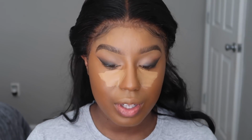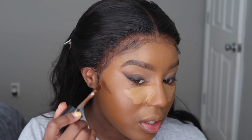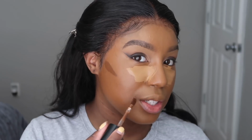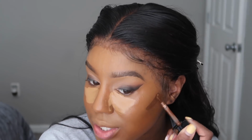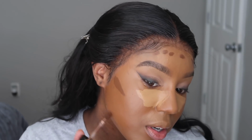So while that's sitting for a little bit longer, I'm gonna take Sable by Too Faced and I'm going to cream contour, and don't drag it too much because this is all gonna spread, and I like to bring it up higher than my cheekbones so that I just look more snatched. And I'm gonna put a little on my forehead because, like I said, my frontal is a little lower than it's supposed to be, but whatever.